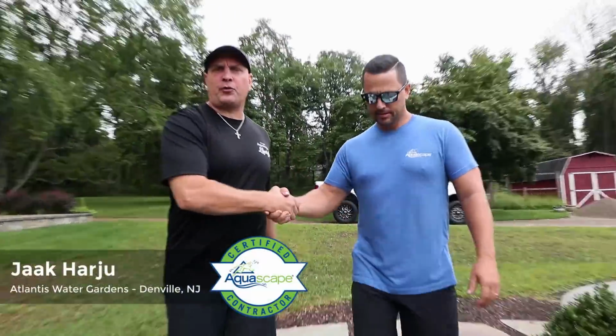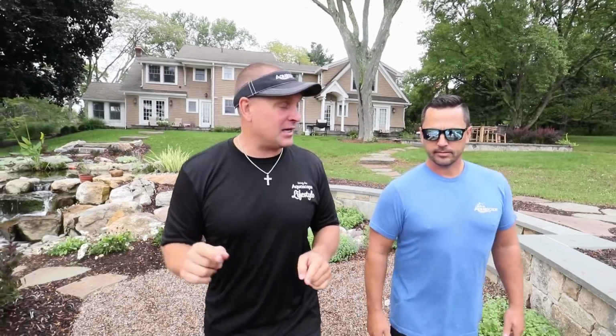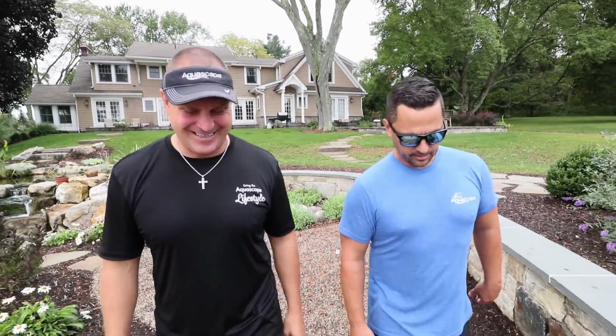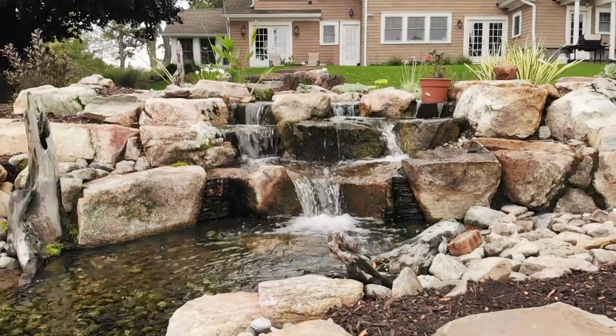This is Jaak Harju from Atlantis Water Gardens, and we are coming down to an incredible space, a very unique water feature, because this pond was actually built for her pet turtles, right? Yes, it's built for the turtles. And this is quite the turtle pond, if you've ever seen one. Check this out.